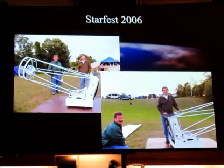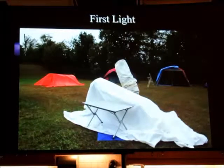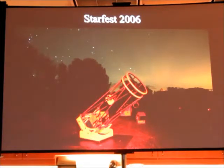There's Starfest 2006. Everyone's smiling, except you see clouds. This is first light. Yeah, I know. It sucks. This is second light. Same light. So Mike Renner, who isn't here today, apologized that he had something he had to go to, but he took this shot for me. And we had a great night.